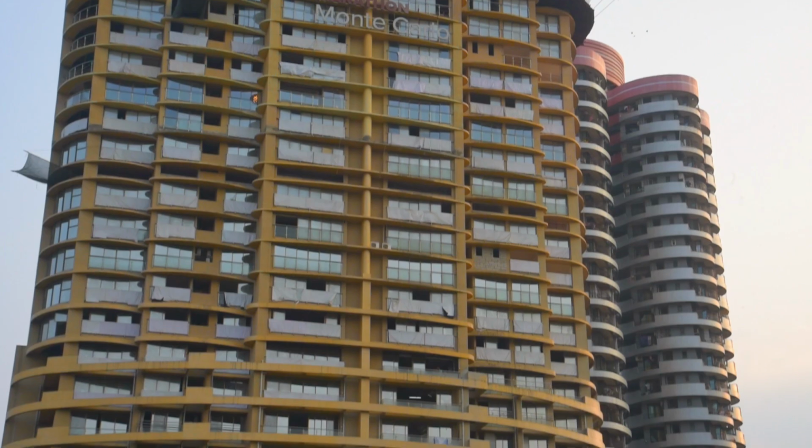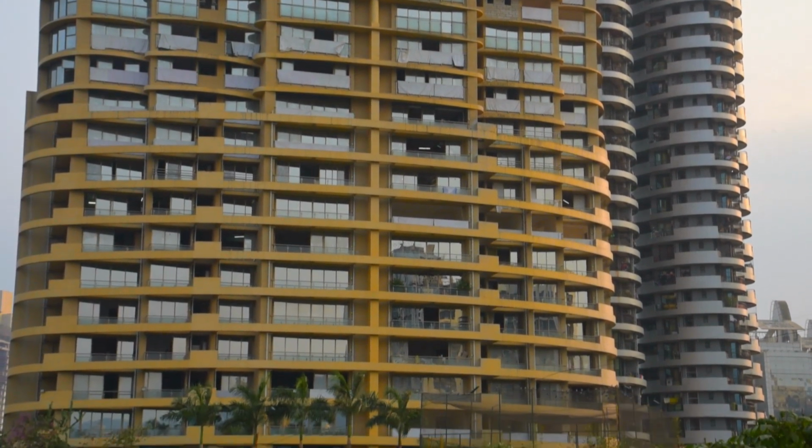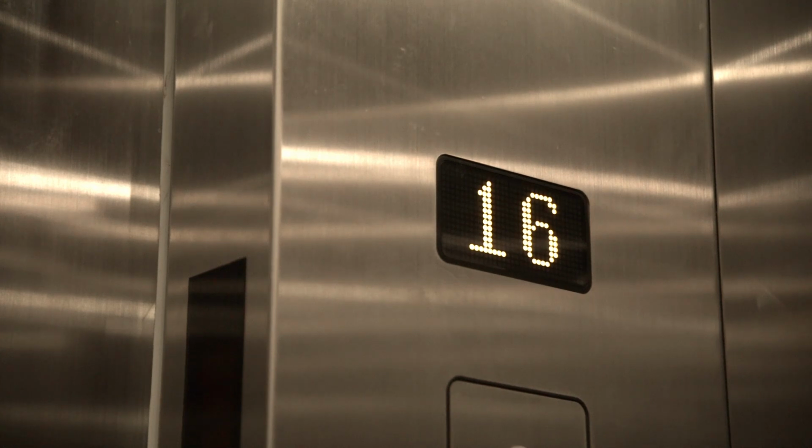Every aspect of Monte Carlo spells luxury. Be it the impressive golden facade, the grand triple-height entrance lobby that's sure to impress your visitors, and even the ultra-high-speed elevators. When I saw the lobby that they had created, it had an extremely luxurious feel to it.